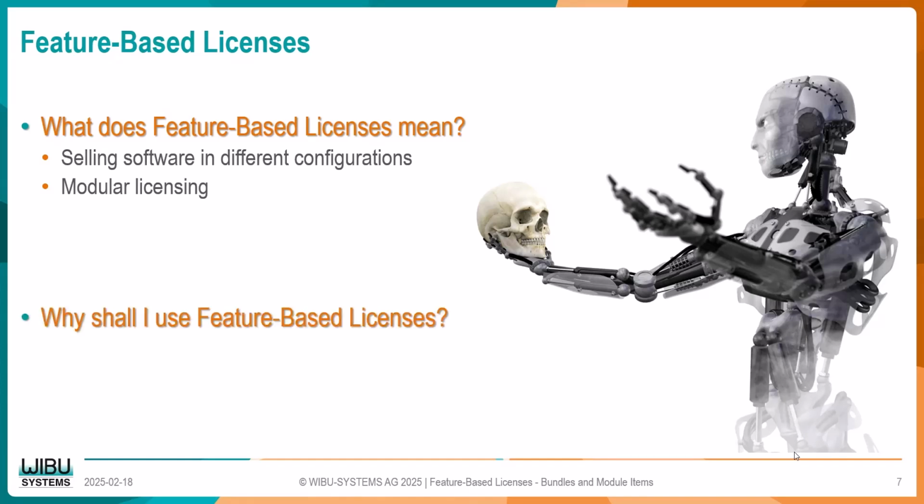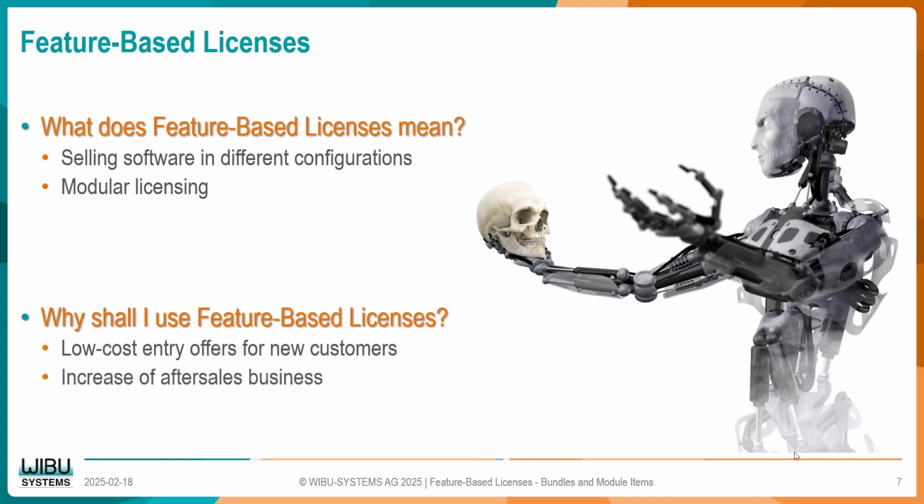So the question is, why should I use feature-based licenses? One big reason for this is you have a low-cost entry for new customers. So if your software product costs €1,000 or $1,000, there are customers who say, oh, I would use your product, but the price is too high and you have too many functionalities. So maybe starting with a low-cost version of $200, $300 or euros and saying, okay, this is the entrance. It has reduced functionality, but it's already fitting for these customers, and then selling additional features later. Of course, this can increase your after-sales business so that you can upsell these features. And you are more flexible in pricing, so you can adapt your prices to your special markets, your special customers, and your special needs.